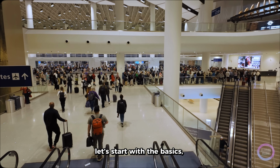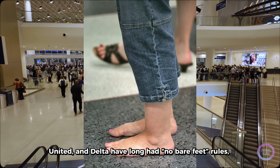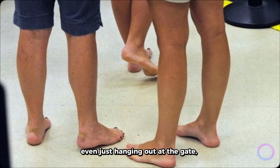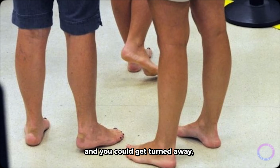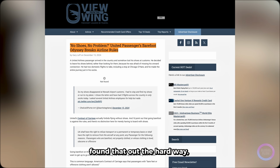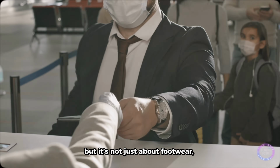Let's start with the basics. American, United, and Delta have long had no bare feet rules. Most of the time, no one says anything, but show up barefoot, even just hanging out at the gate, and you could get turned away. A guy flying United out of LAX last summer found that out the hard way. No shoes, no flight.